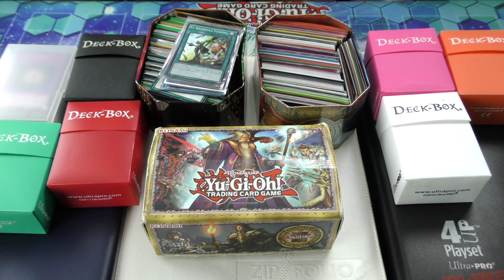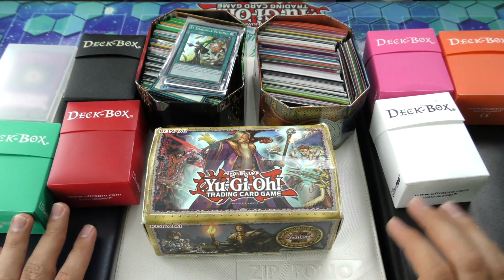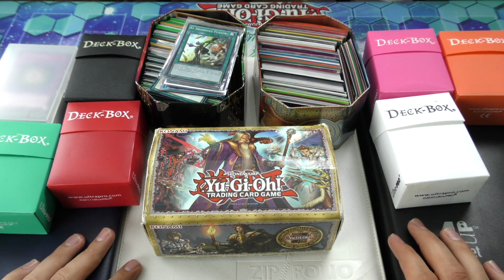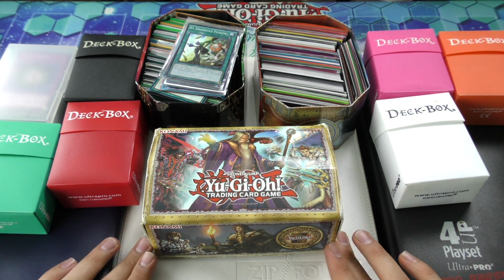Hey there, it's JRB here. Gonna be doing a massive revealing here of some amazing Yu-Gi-Oh cards. There's a lot of really high-end stuff in this collection and these binders, and there's bulk, and there's just a really cool variety of a lot of different things in here. And I figured I will show you guys what it all looks like on camera, so why not?